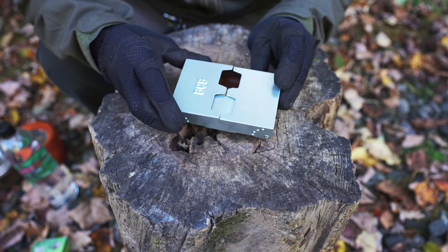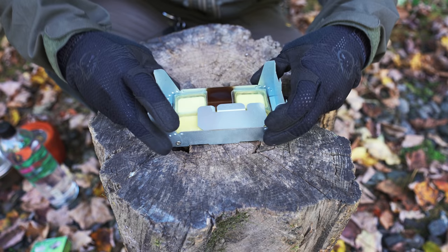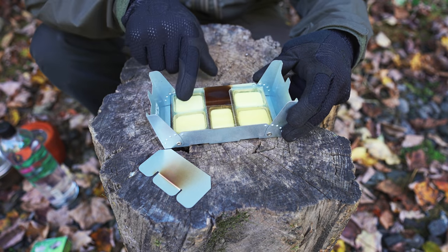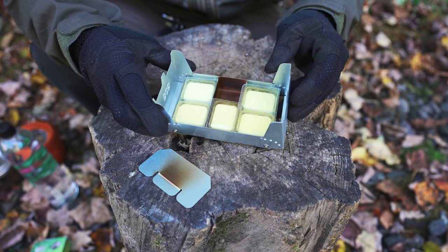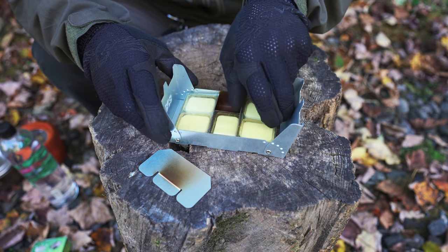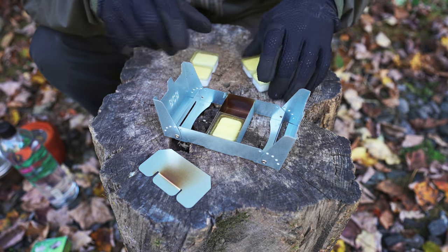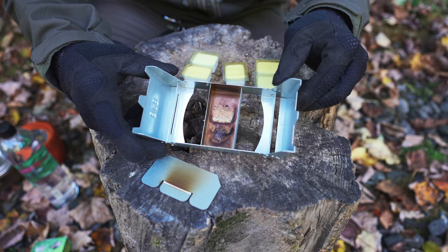When you purchase the FireDragon stove, you get only the stove and the windscreen. You do not receive any sort of fuel. What I have here is some Expedition Research hexamine, and this stuff works very well, and also it's very inexpensive. But you can see it's the perfect setup inside of this cooker. Plenty of room there for multiple tablets.